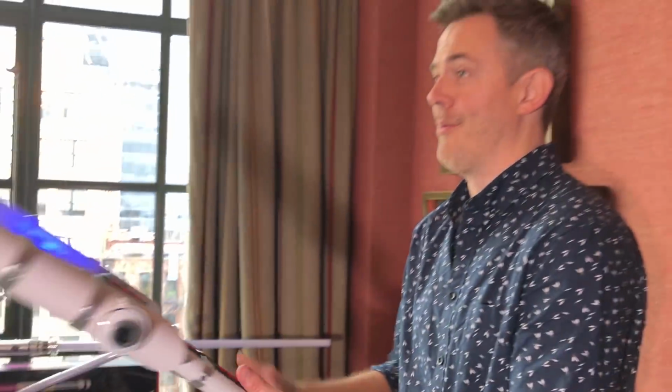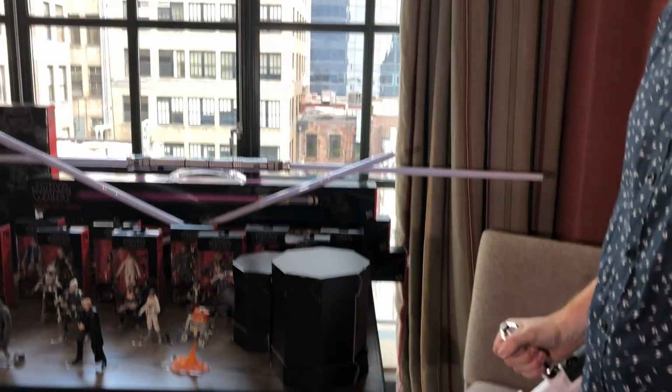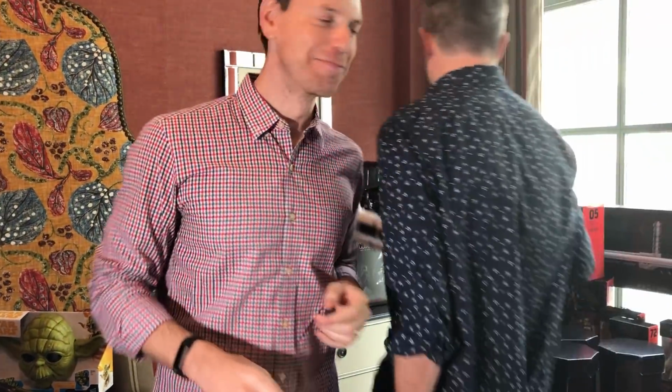I don't know if you want to demonstrate that. Well, I won't, but I'll just put it away. Put it away. There you go. Put her away. So that is on shelves right now. Buy that, become that Force Effects Riot Control Trooper. Oh, not bad. We'll try to work on it at the end.